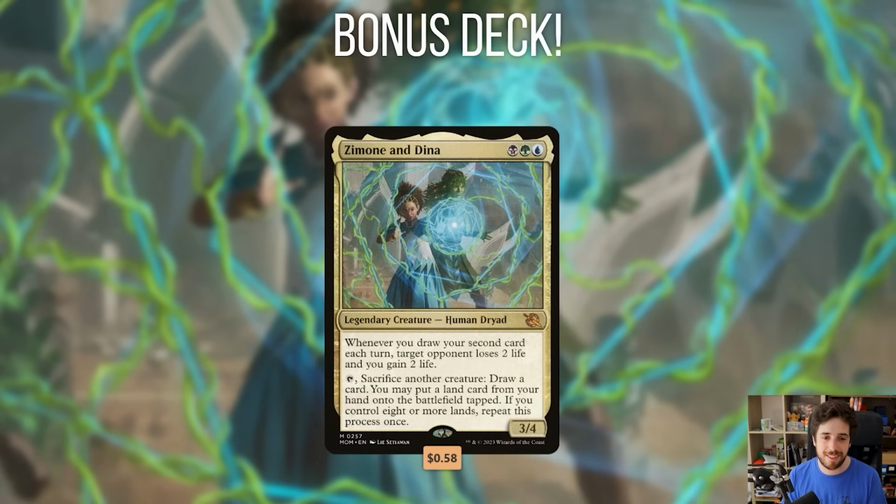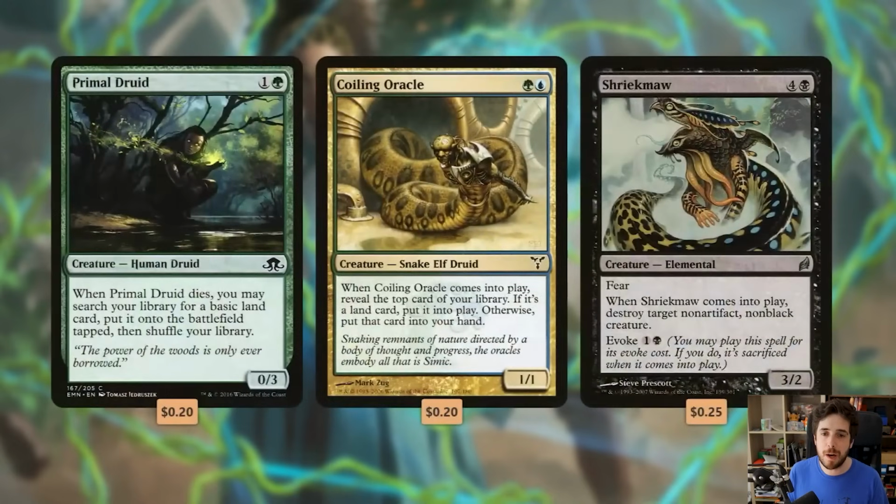So if we have 8 or more lands, we get to draw 2 cards and put up to 2 lands onto the battlefield, basically. And Zimone's ability feeds into this secondary ability too. So the heart of this deck is, surprise, surprise, sacrifice fodder, as any good aristocrats deck. But we have some really cute ones. So for example, Primal Druid specifically wants to die. It wants to die so it can ramp you.